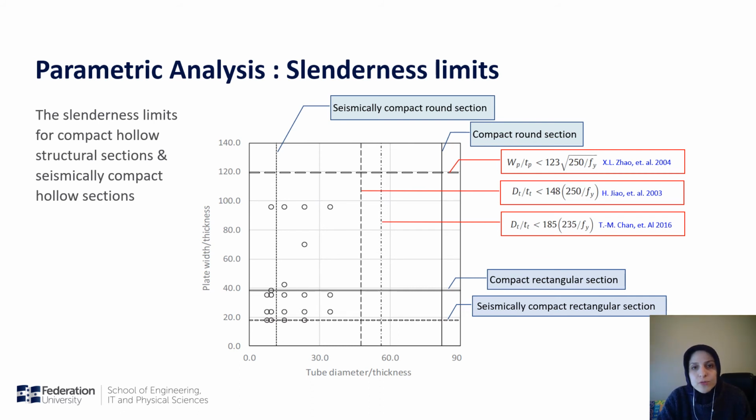And the same goes with the plates. So with the plates, again, modified values of slenderness can be used. Once they are welded to high-strength tubes, they possess a different slenderness limit compared to a usual plate component.